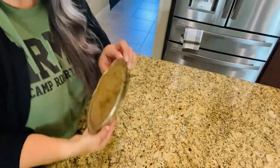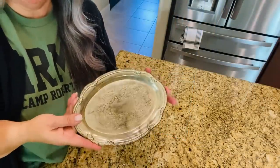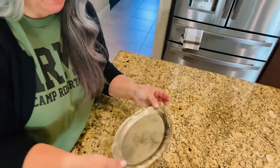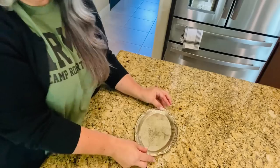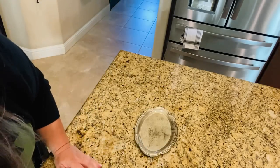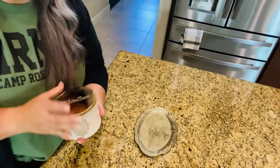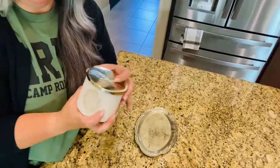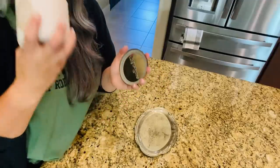statement. Okay, so the first thing I'm going to use is just a very small silver tray. You can see it's not quite bigger than my hand. It's just enough. So I'm gonna place that down. I also purchased a couple fall candles at Bath & Body Works. This one is white pumpkin and it smells so good.